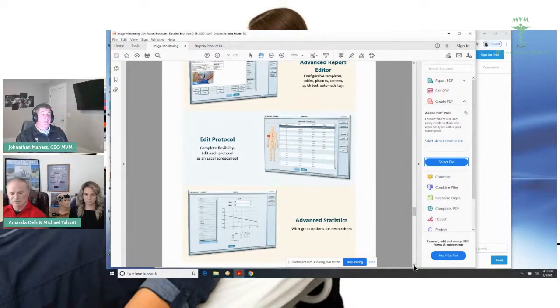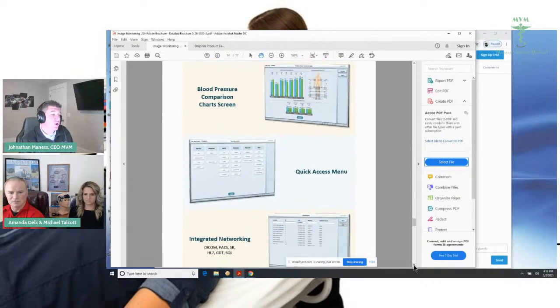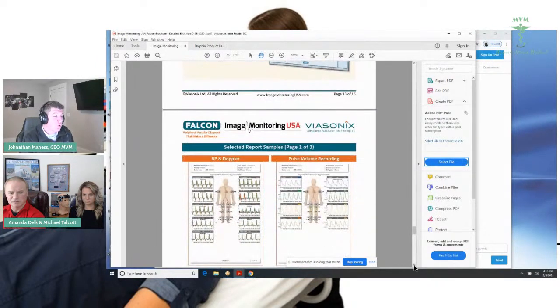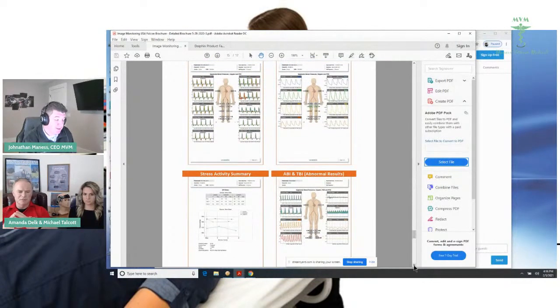Beautiful. Well, I want to give you the floor. We have all the time in the world. Is there anything else that you'd like to go over about maybe what's going on in the future with Image Monitoring, or anything else as far as a message to get out to the VA and to the DoD and anybody that's watching today? I sure would.